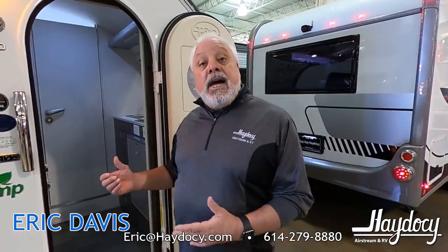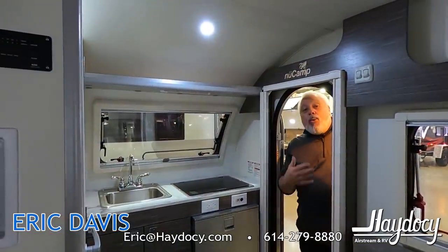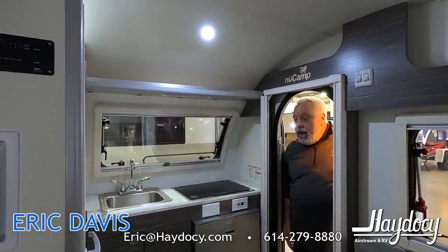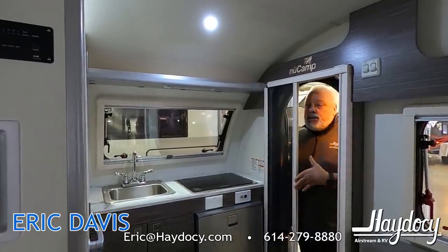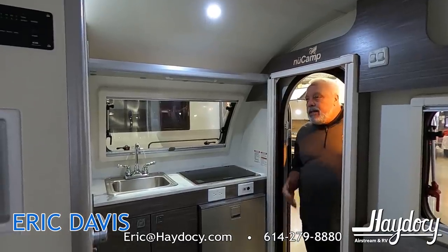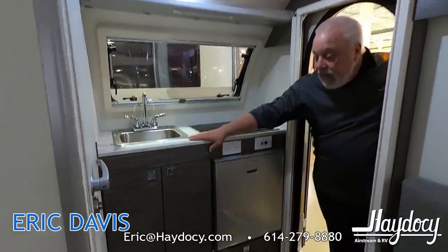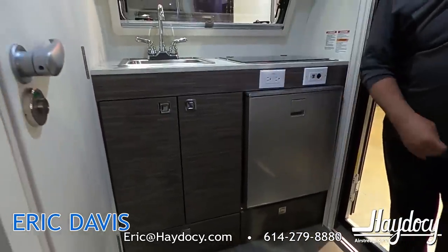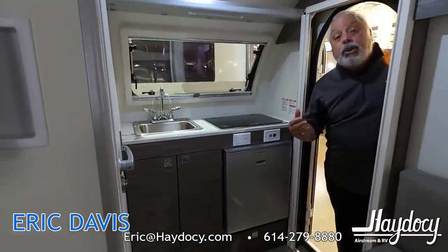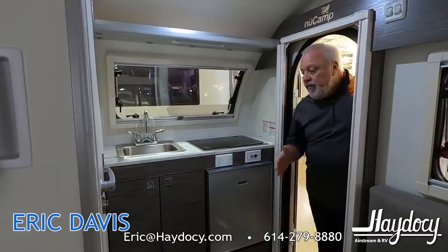Why don't we walk inside and look at some of the new options? So as we make our way into the 320, it has some of the options that you're familiar with, screens and certainly the elegance, but right away what happens is you see the new colorways of cabinetry. Now you're going to have options. Some of you like the classic birch cabinetry that you're familiar with from nuCamp, certainly available.